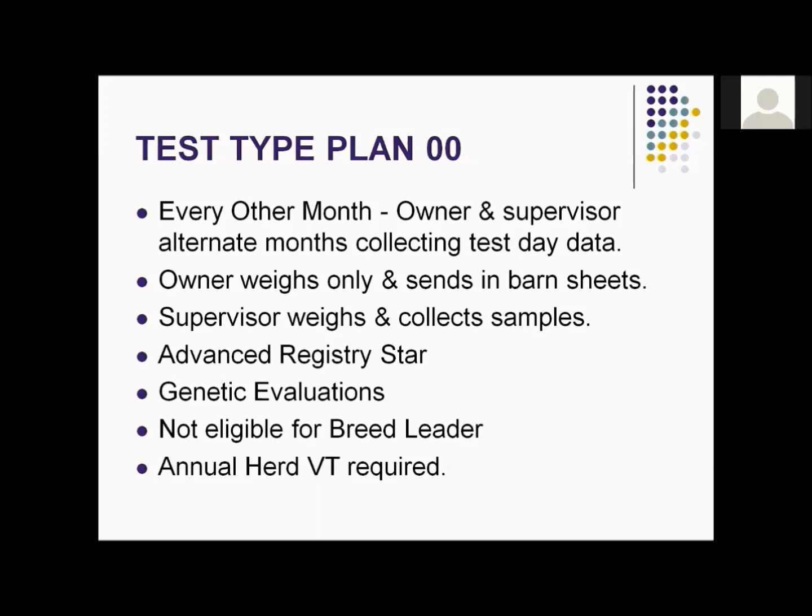The reason that we have difficulty with this plan being used for breed leader is especially in the area of components. Goats have quite a bit more variability in their component levels than cows do. And so not having samples, except for every other test plan, doesn't really give us enough data points to really meet that bar that is a little bit high for that breed leader, and that's why.